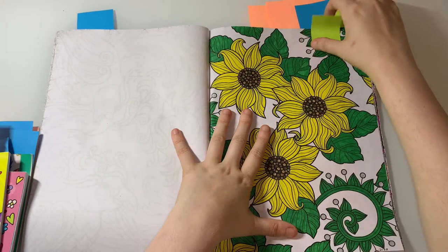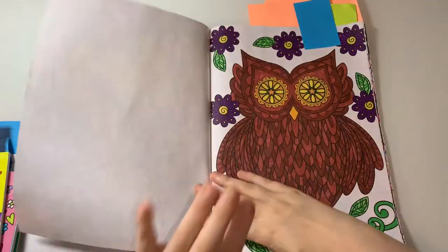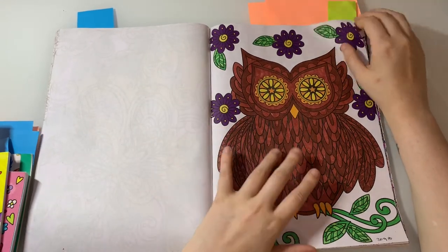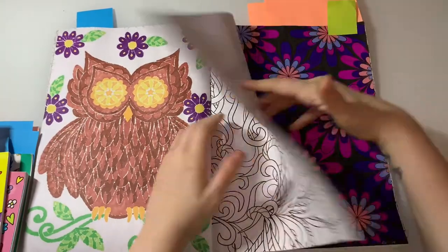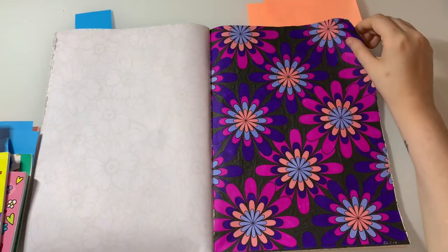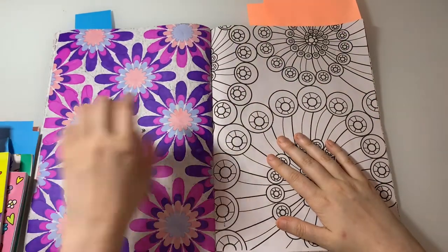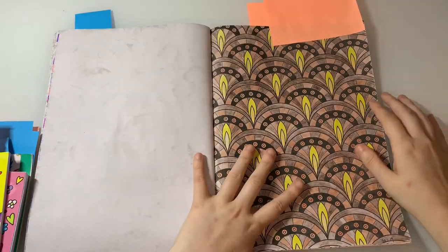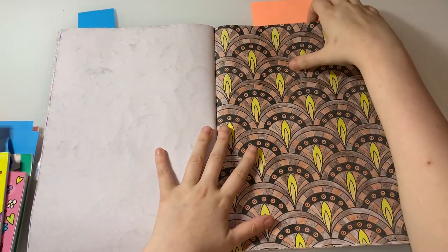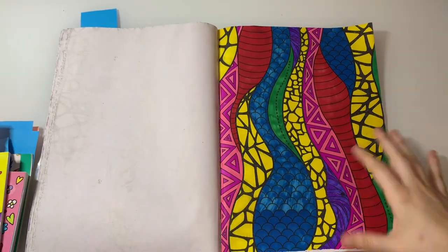So I've done this one in July 2019. I did this one in September 2020. As you guys can tell, it is single-sided. So your alcohol markers do work perfectly in it. This one I did in January 2019, and I remember using gel pen for the background. I don't do that anymore. I did this one in January 2019. And the last one for this video, I did this one in June 2019.